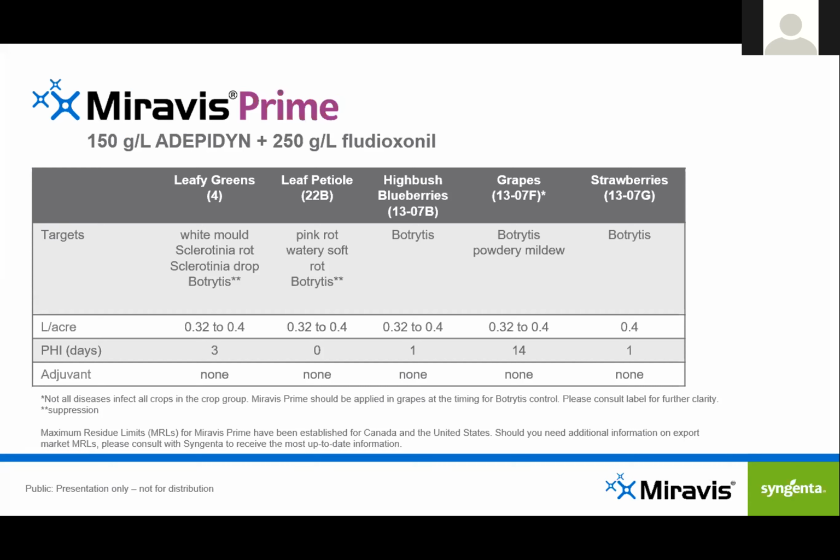On the fruits, that's where we're targeting mostly botrytis. And on the lettuces, that's all about sclerotinia, or sclerotinia drop, right? With sclerotinia drop, as soon as you get a head infected, the whole head rots out on you from the bottom.